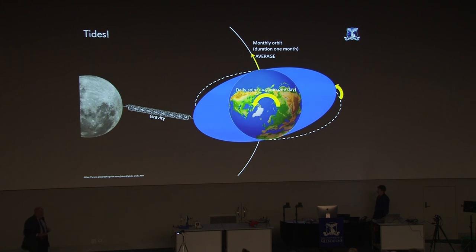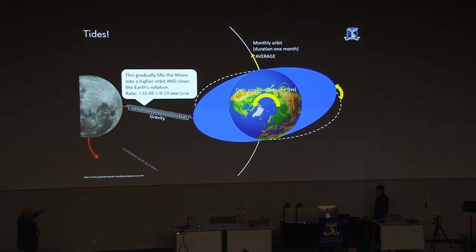But that bulge has a gravitational effect on the Moon, and it tries to pull the Moon in the direction it's offset from the horizontal orientation of this diagram. And that accelerates the Moon, and that gives the Moon extra energy through speed, which causes it to rise higher in the gravitational field of the Earth and correspondingly slow down as a result, so that the radius of its orbit increases. And this has been measured very carefully, 38 millimetres per year. The Moon gets further away from the Earth. And this has been carefully measured by the reflectors that were placed on the Moon by the Apollo astronauts.